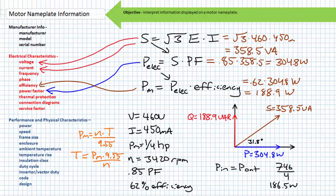Solving for torque and substituting in the necessary values, we find this motor delivers approximately 0.5208 Newton meters of torque at rated conditions. If you think about torque and speed and their relationship with mechanical power, you realize this motor is designed to go pretty fast, but has relatively low torque output. Either way, it's delivering approximately 186.5 watts or a quarter horsepower of mechanical output.